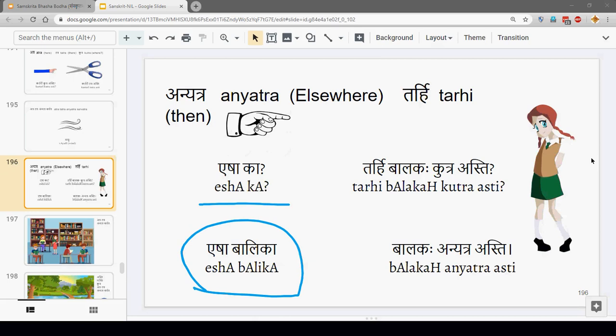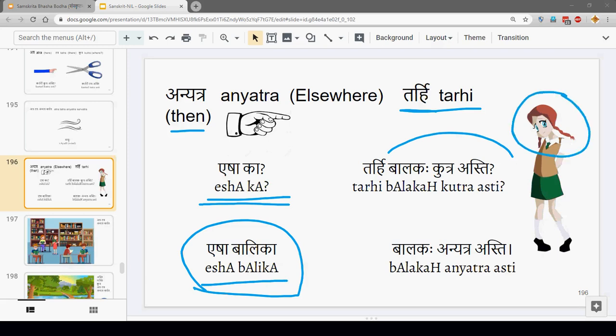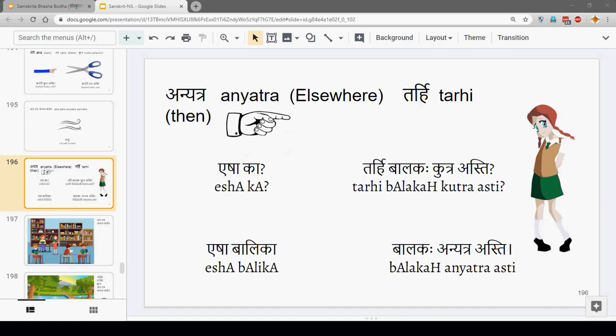Now, one more word is Tarhi. Tarhi means in that case, or then. In that case, Balakaha kutra asti is a question. Esha ka was the first question. The answer was Esha balika. Now we want to ask the question, in that case, where is the boy? So then this word we can use, Tarhi. And it doesn't have a gender? No gender, Tarhi. So Tarhi Balakaha kutra asti.